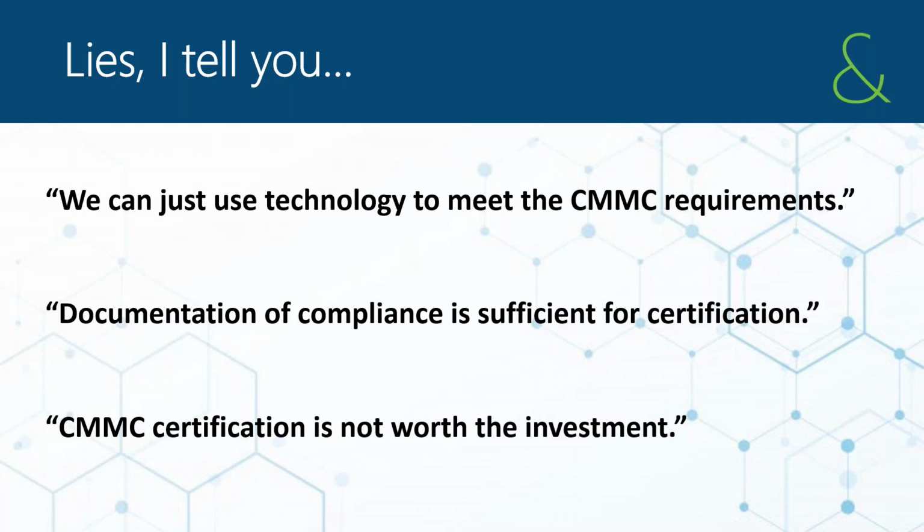The last one I'll bring up here is CMMC certification is not worth the investment. Well, my answer to that statement is that organizations who wish to do business with the DoD have no choice, but at the same time, having that contract awarded, I mean, that is your business, right? The CMMC framework happens to be a fabulous idea on top of that, as it protects our nation's information and keeps the supply chain security where it needs to be, in addition to keeping your own organization secure.